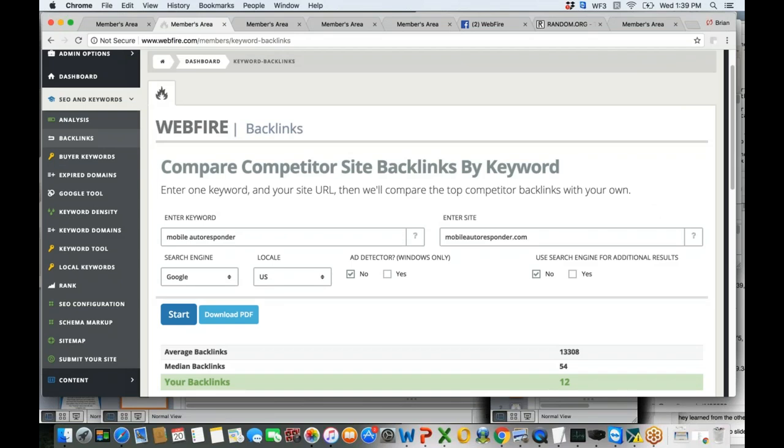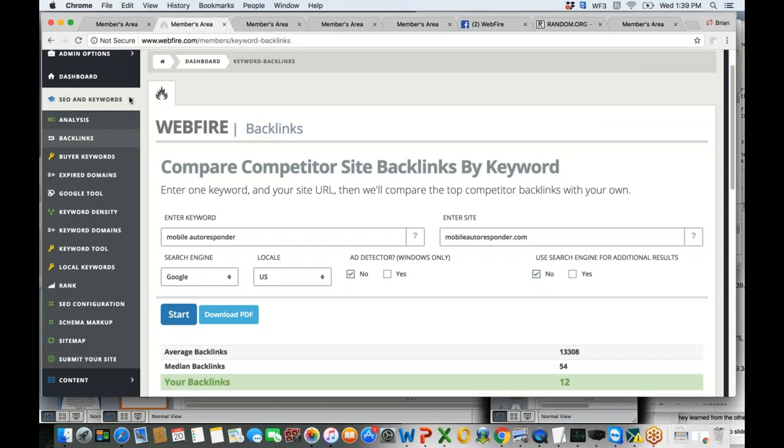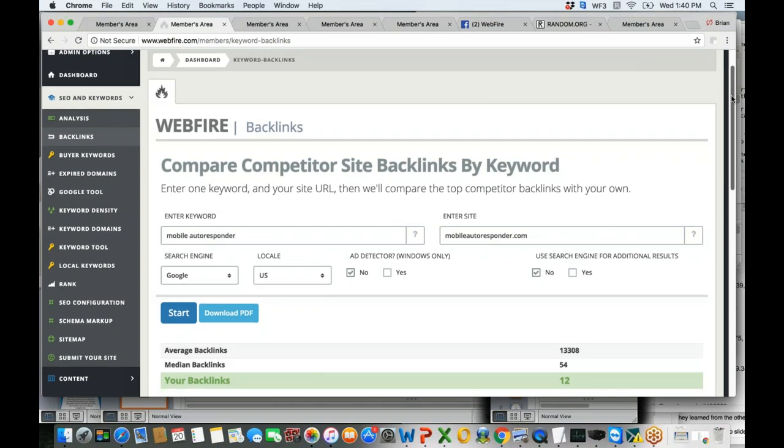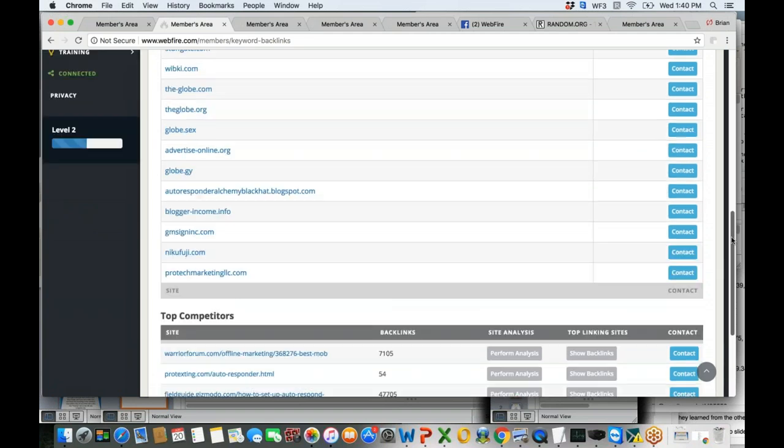So we'll start with that one right there. I basically talked about the backlink tool, which you can find if you go to SEO and keywords, then go down to where it says backlinks. You'll go to this right here, and you can either type in just a keyword, or you can optionally also type in a website like a competitor's or anything like that. In this case, I did mobile autoresponder, and then it will show you where most of the traffic comes from right there.